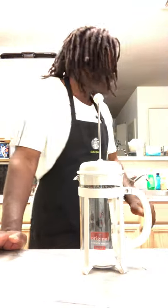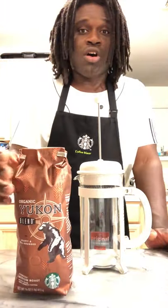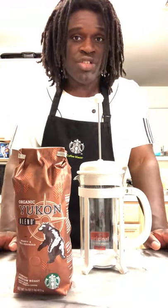But this is definitely a good coffee to get you going in the morning. Like the label says, it's definitely a very earthy coffee. You definitely taste a lot of the herbal notes in the coffee, but it really is a delicious coffee.